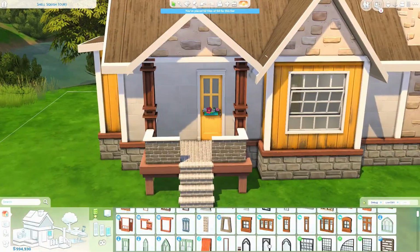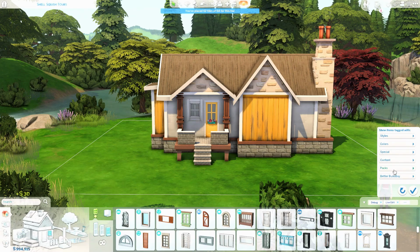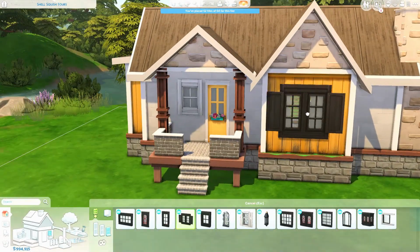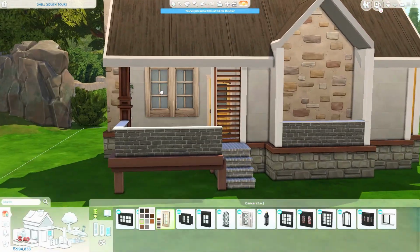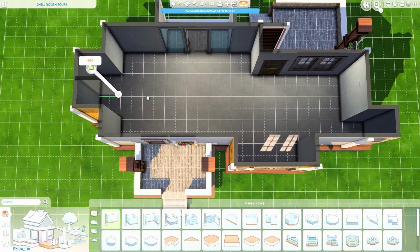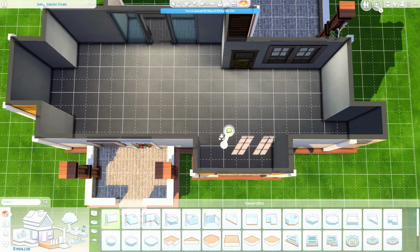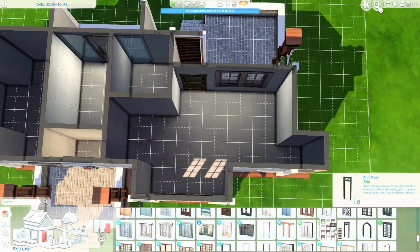Actually, I tried to use some different stuff this time, things I'm not using that often. The columns here in the front, maybe they are from Get Together, and I'm not using them often. And also the brick wallpaper from, I think, Discover University is something I'm also not using that often, and I definitely should change that.